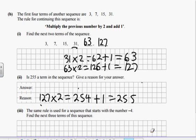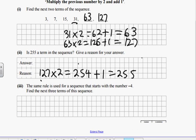Now, the same rule is used for the sequence that starts with the number -4. Find the next 3 terms. You multiply by 2 and you add 1. Let's start off. -4 multiplied by 2 is -8. Add on 1 is -7. Okay.